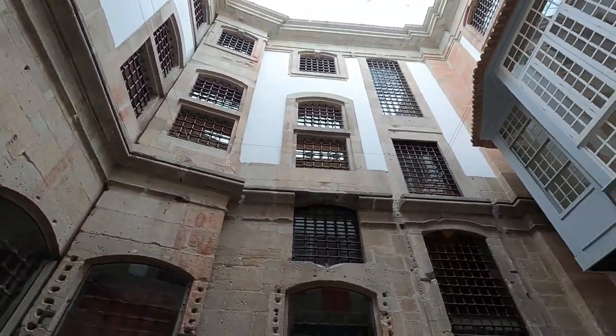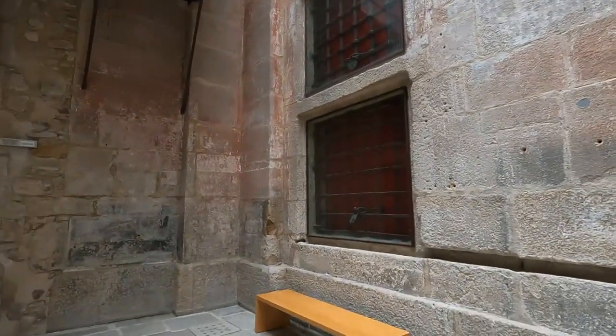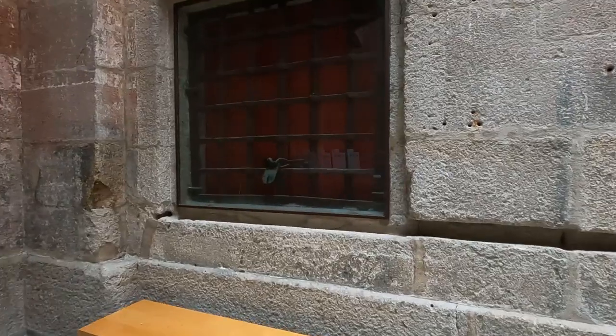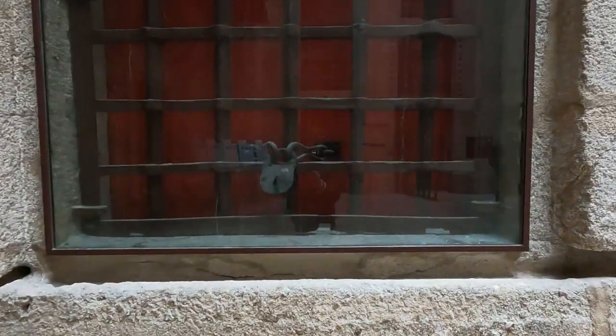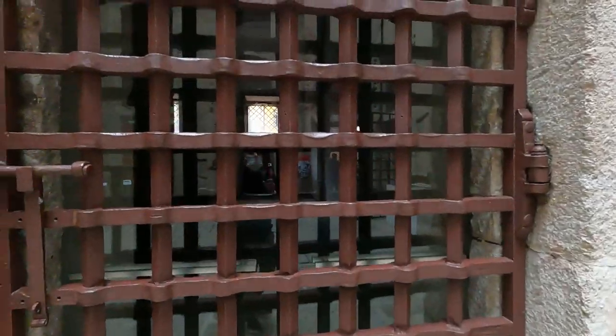So interesting to be in here, guys. And can you imagine, they used to keep prisoners in here. And you can see the giant locks that they used, look at that, to keep people from getting out of here. Look at that. They turned it into a museum. It was once a prison, guys. Look at this. So, so interesting.